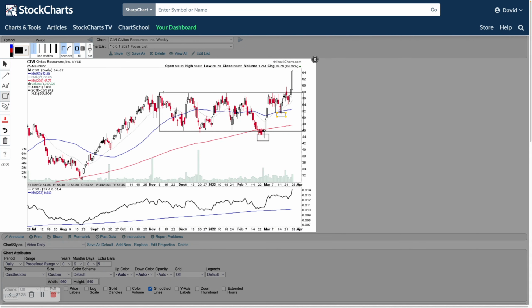Another one, SWN, with a big stage 2 breakout move this week, 28.6% on strong relative volume there, so potentially more than 2 times average volume, relative strength moving to new highs. So out of a big stage 3 range here. So the range has been going on for 42 weeks, so 3/4 of a year almost. So stage 2 breakout to new highs.